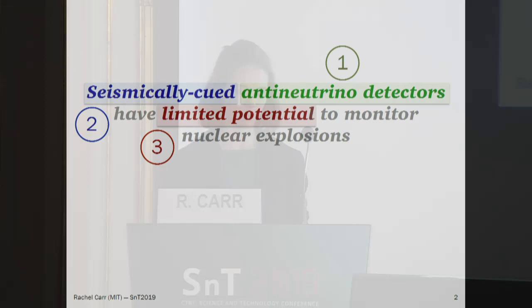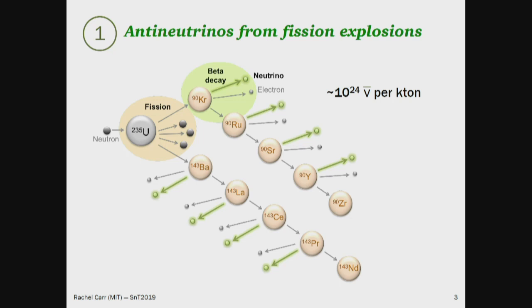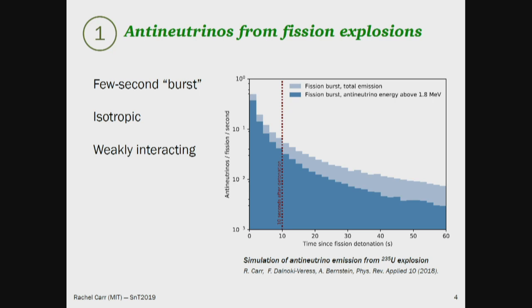So we've known since the early days of nuclear testing that fission explosions produce a huge number of antineutrinos. These come from the beta decay of fission fragments, about 6 per fission, which works out to about 10 to the 24 per kiloton of yield. And they come in a kind of burst with a long tail. You can see in this simulation that we did of the antineutrino emission in the first minute after a nominal fission explosion.